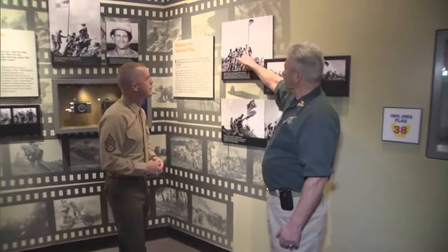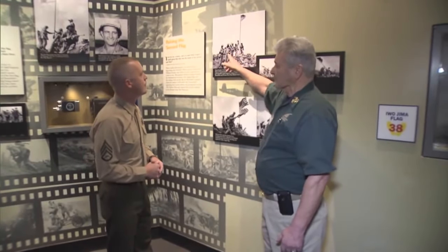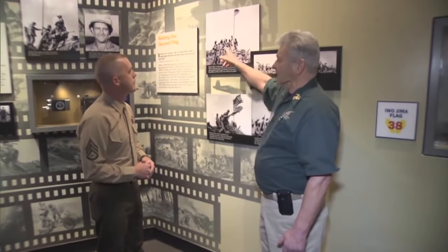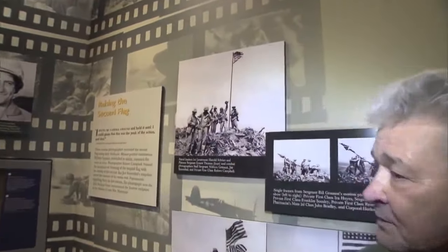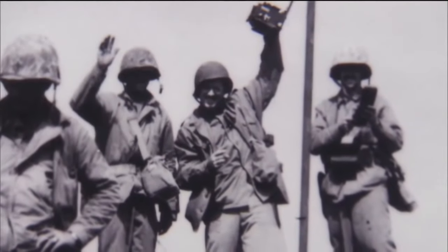And this is Joe Rosenthal, civilian photographer. He sees them going up. He says, you know what, I'm going with them. They have weapons and I don't have one. He figures he gets on top of Mount Suribachi, which is the highest point on the island, he can get some great pictures up there. So he went with them.